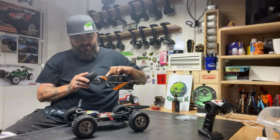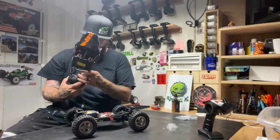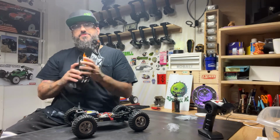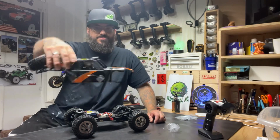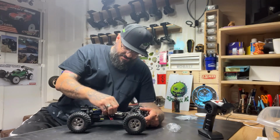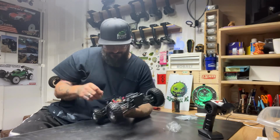It does have it on the top and on each side. I did not tighten that very well, but I also did not want to break it. So you do have your coil wire for your lights in the top of the body. I dig that orange and black. That's nice. Now we do have a standard 3-wire servo. We do have a standard size servo.